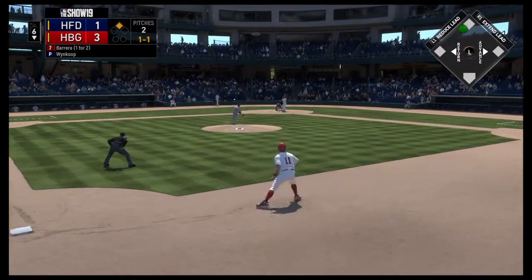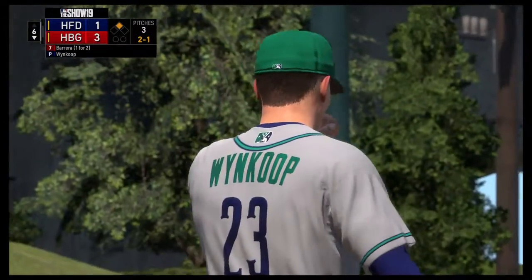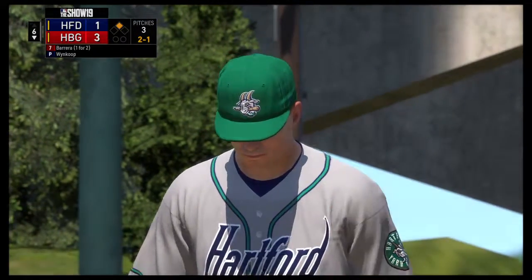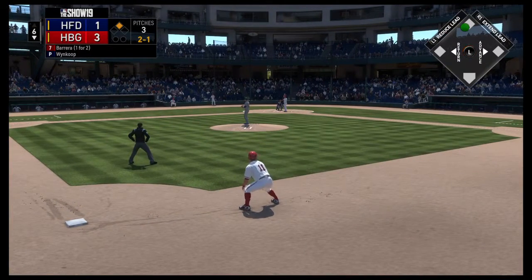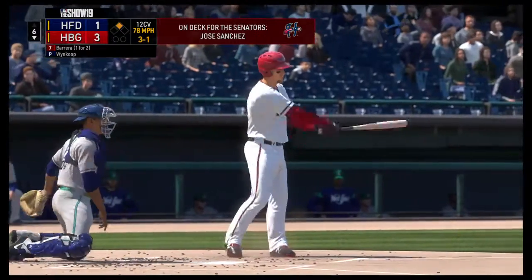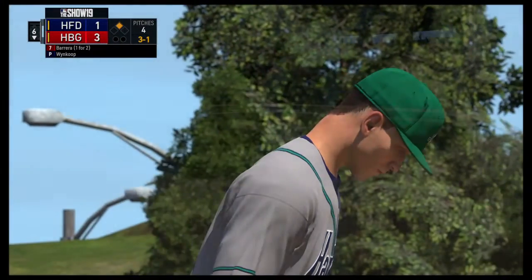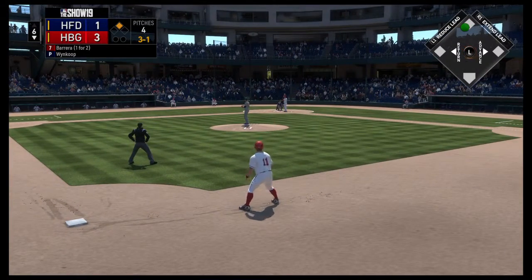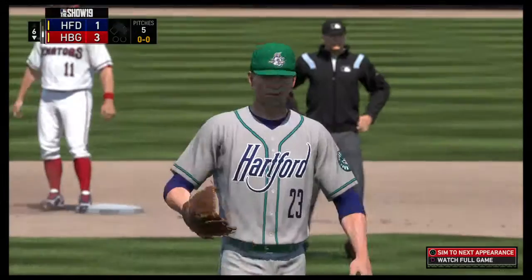The 1-1 pitch. Misses, ball 2. 1 strike. The 2-1 pitch is laid off of for ball number 3. That's back-to-back breaking balls away, but now he's got himself into a little bit of a tough spot. You probably can't throw that again, so your opponent is probably up there just looking for a fastball that he can drill. The 3-1. And look out. That's in very tight, and it's ball 4.